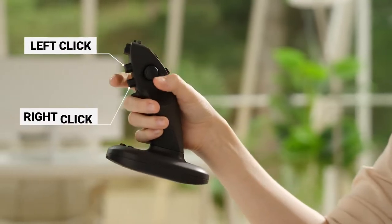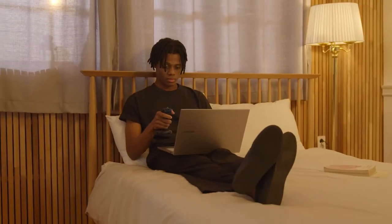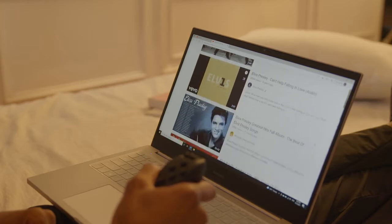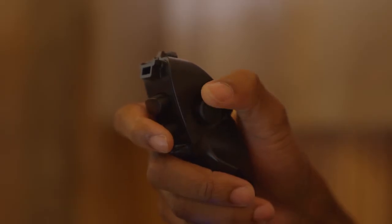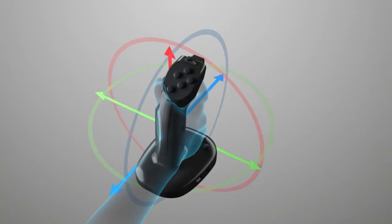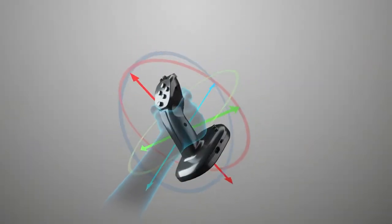Left click, right click, use the joystick for scrolling. You can surf the web conveniently by scrolling up and down with the thumb-controlled joystick. Nexstick uses 9-DOF convergence technology to ensure accurate and stable operation.